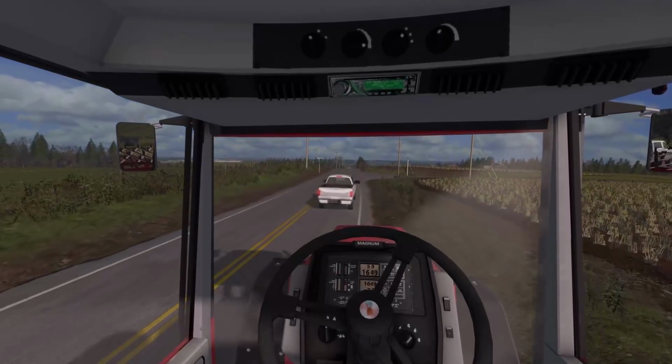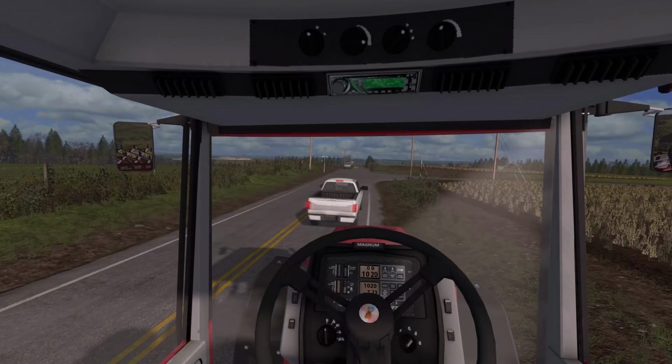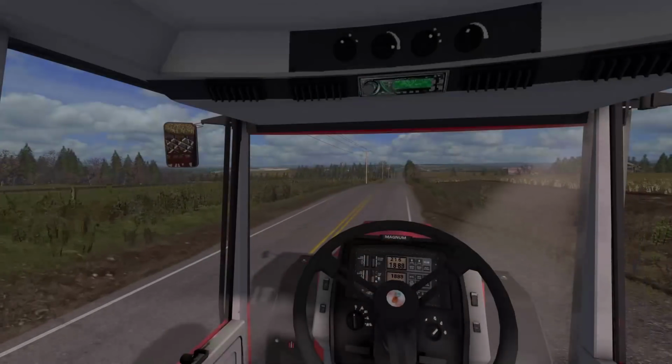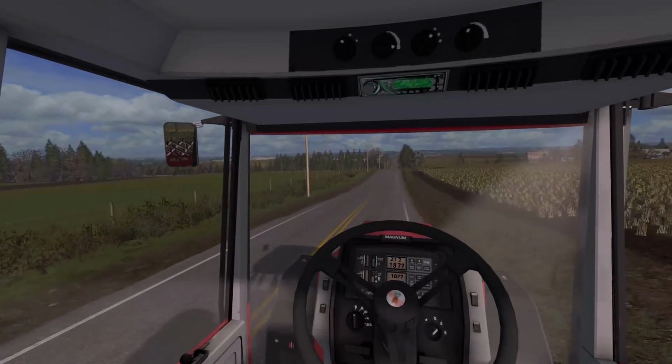But yeah, for some reason, why have you stopped there? Stopped to read a map, of all things, bang in the middle of the road. Can you believe that? Anyway, we're on.